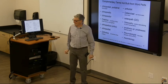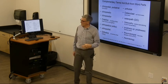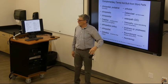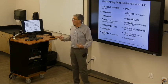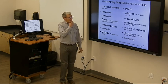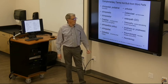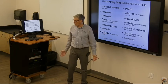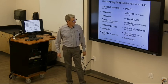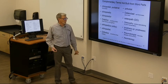An osteopath. It's a doctor of osteopathy, and it's kind of like being an MD. Some doctors at hospitals are DOs rather than MDs, but they deal more with musculoskeletal issues. They're not internal medicine or that kind of stuff. Doctors specializing in joint manipulation, surgery, whatever. A prosthesis is an artificial part, artificial leg, artificial head. Rheumatologist, rheumatic diseases, the autoimmune diseases such as rheumatoid arthritis.